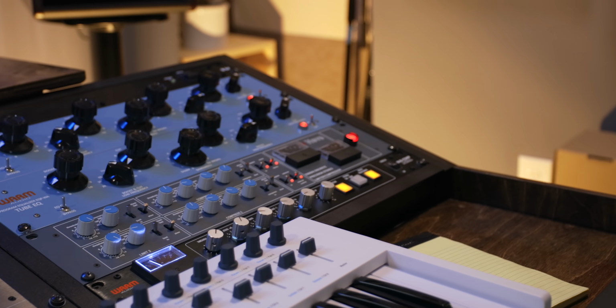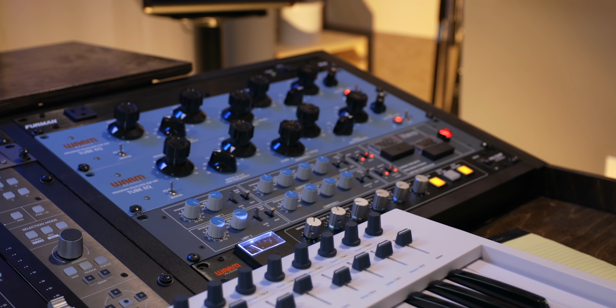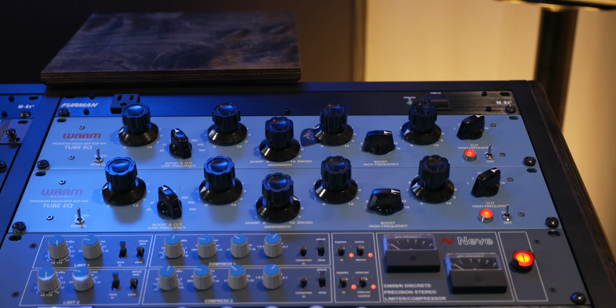Okay, coming in at number 4 are 2 different products from Warm Audio that I use for one general purpose. So I'm putting them under one number, and that is the Warm Audio Bus Comp, which is their VCA comp style stereo bus compressor, and then their EQP-WA EQs. So what I did was I added 2 of the Pultec style EQP-WA EQs to the Bus Comp, and the way I use that is as an insert on my mix bus.